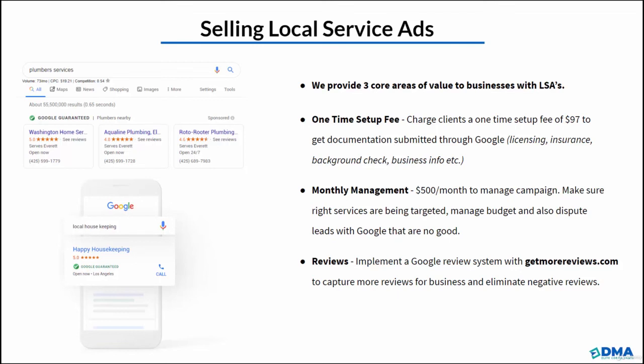So just to recap here, you're charging a $97 one-time setup fee to help them get everything submitted and set up. And then you're going to be charging them a $500 a month management fee to manage their campaign, to make sure they're targeting the right services, to manage their budget, and also dispute the bad leads that are coming in so that Google can credit them. And then you're implementing a review system for them that's going to help them improve their positive reviews and eliminate all negative reviews that are coming in, right? So very, very powerful here.